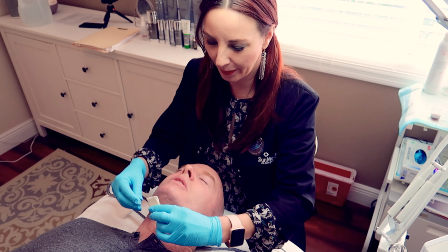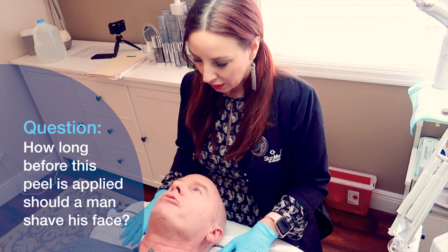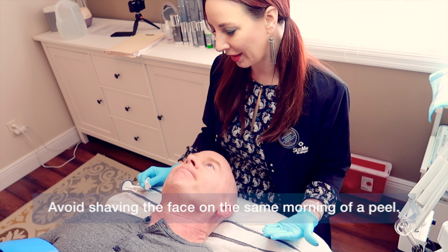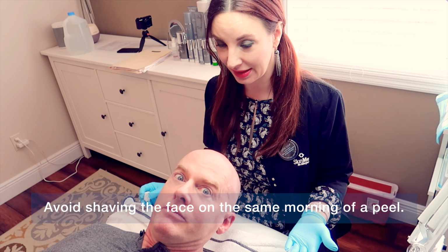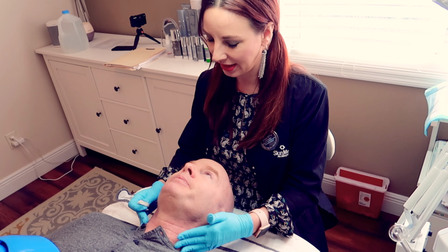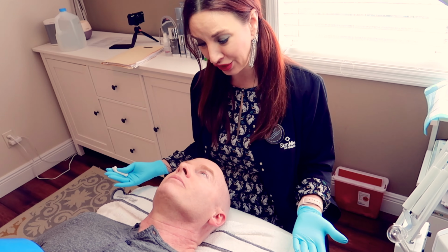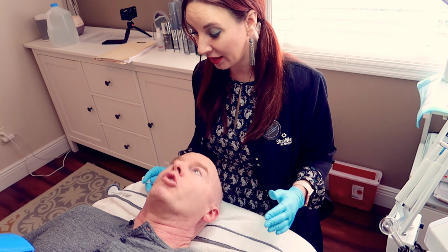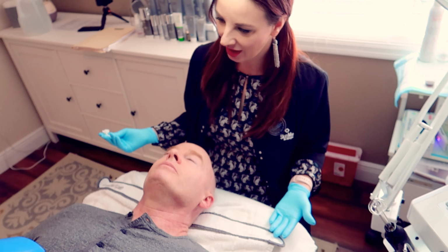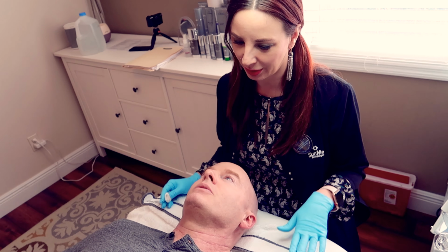Now, question for you. You know how some guys are super sensitive to getting a shave? For the average guy, how soon before this VIPeel should they shave? I don't like the idea of shaving the same morning, because some people are more sensitive. Most get razor burn, right? So we just want to not take any chances and let the peel work strongly. Maybe the night before would be good. I know some people have professional careers, so they always have to have a clean shave. But again, this is a treatment that you have to plan for, so plan appropriately for days when you can have a little downtime.